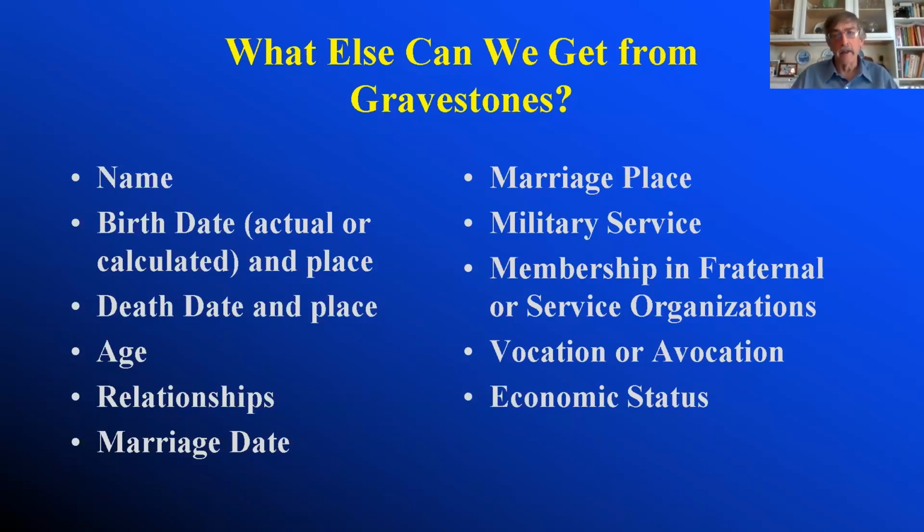Economic status, I guess the ultimate in terms of low economic status is there's no marker whatsoever, and all the way up to huge monuments.